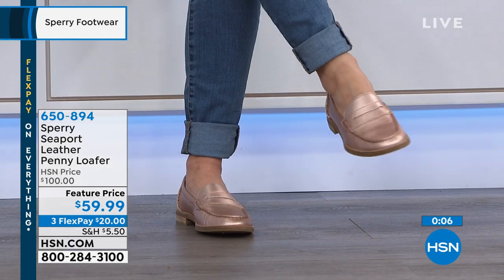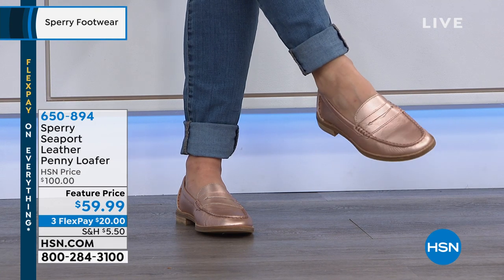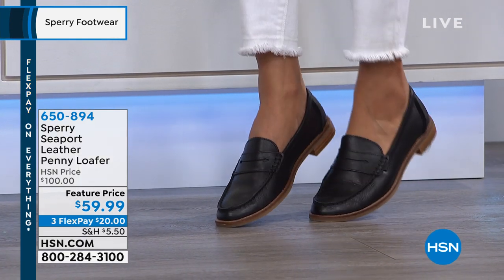How adorable is the rose? I'm loving these. I want them in every color, but the rose gold is so feminine for a penny loafer. That's all genuine leather. These should be $100, these should be $250, you guys. So get your size, get your color. You can choose the black, you can choose the tan. We are getting very, very limited.